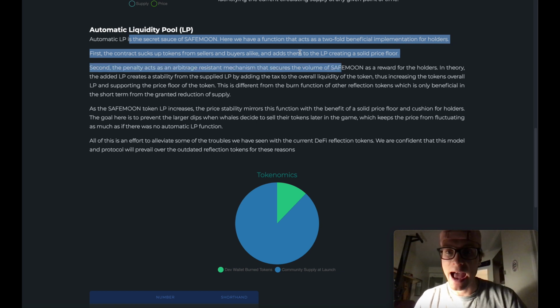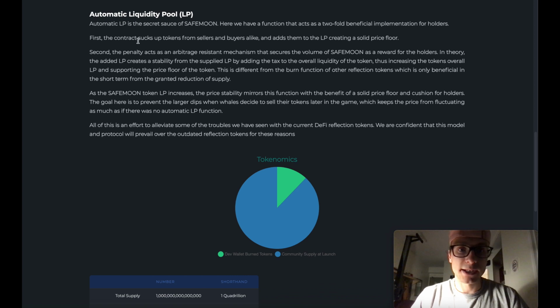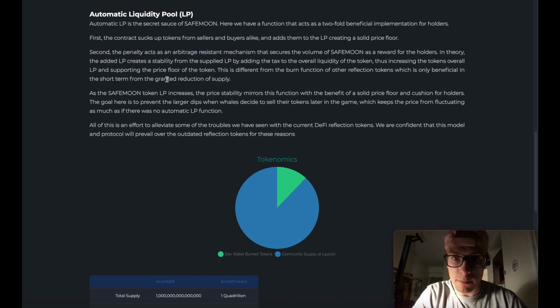Here we have a function that acts as a twofold beneficial implementation for holders. First, the contract sucks up tokens from sellers and buyers alike and adds them to the liquidity pool, creating a solid price floor. Second, the penalty acts as an arbitrage. What they're talking about is the 10% penalty for selling Safemoon, which adds to the overall liquidity of the token, thus increasing the token's overall LP and supporting this price floor.